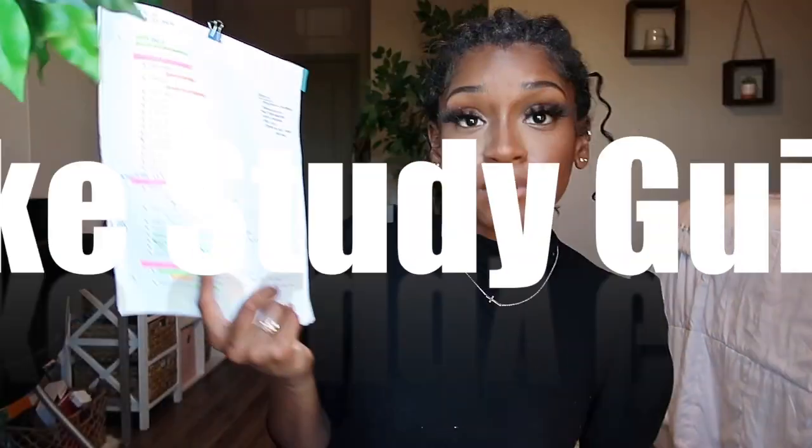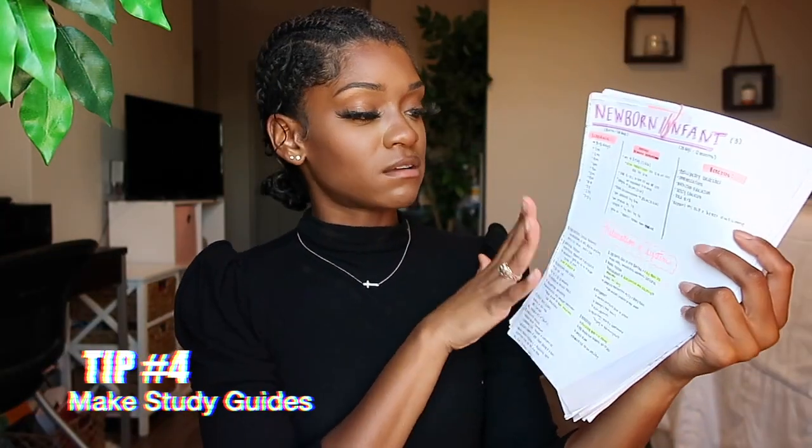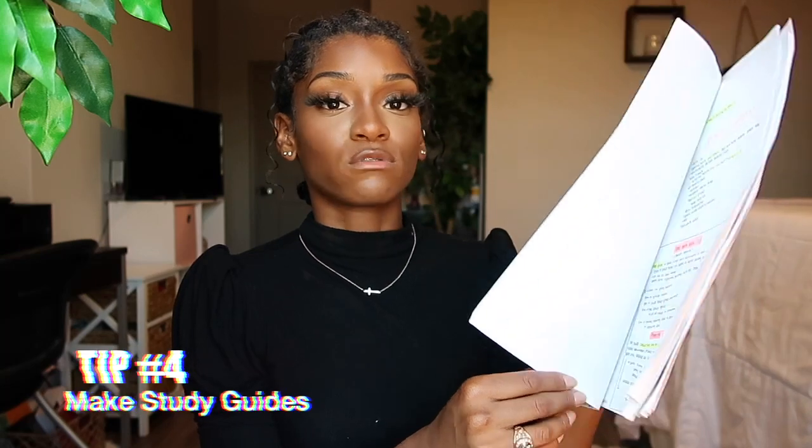So I already told y'all I print out my things. So in these study guides, it just breaks down different things. So like this was stuff that I needed to really understand. So if it's stuff that I feel like I really need to know, I'm gonna make a study guide out of it. I'm not gonna make a study guide out of everything, because if that was the case, I would never finish and I would never have enough time to study. So you have to be smart about the things that you're making study guides for.